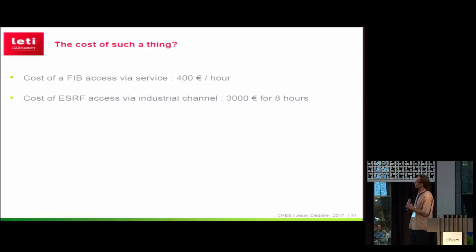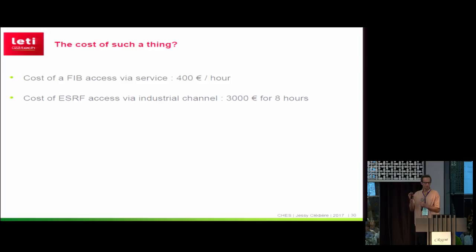Now, let's talk about the cost of such a thing, because I'm sure there will be some question about how much it costs. If you want to have access to a FIB, like a top-of-the-art FIB doing backside and frontside, in Europe, you will have to pay like 400 euros an hour. So it's the basic price. I've checked it at several places that give access to FIB.